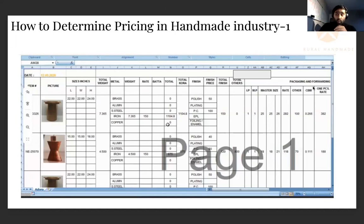The CBM is the volume. So it's very important for you guys to keep in mind the volume to understand the shipping implications, right? So a cubic meter is like 1 meter by 1 meter by 1 meter. And so this is 0.2 cubic meter in terms of volume. And we'll talk about the pricing as well, on how the volume really works.